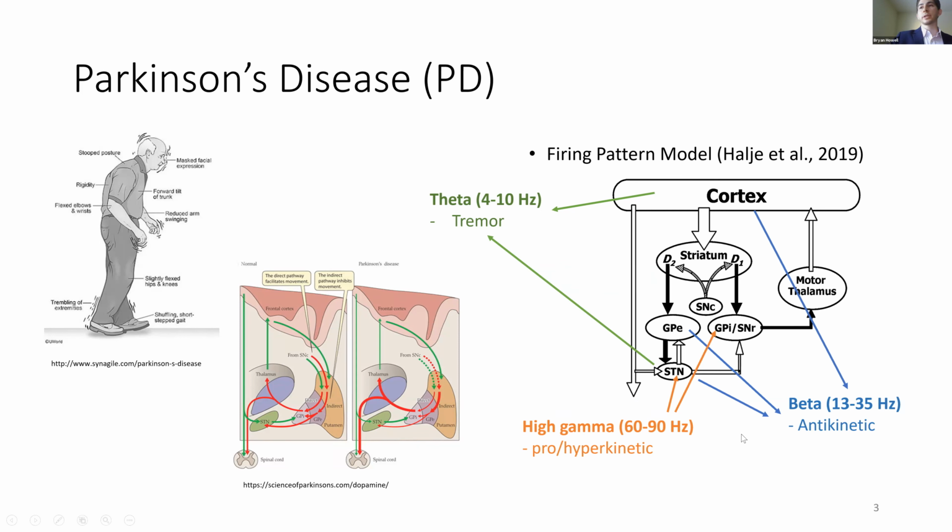These are between 13 and 35 hertz. They're primarily believed to be a signature of an akinetic state. And although we won't talk about high gamma as much, it's worth mentioning that high gamma is also present in the network here, and oscillations between 60 and 90 hertz can be either prokinetic or indicative of a hyperkinetic state.